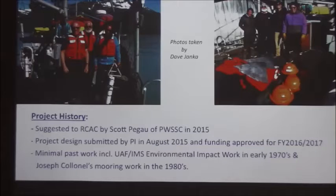Following them, Joseph Colonel did moorings in the Narrows in the 80s. He was measuring water exchange between the Sound and Port Valdez, and he found some interesting characteristics of when the pressure gradients move through, particularly low pressure gradients. It can create an imbalance between Port Valdez and Prince William Sound that allows water to come out and then deep water to move in. And I think I've seen now what may drive that.